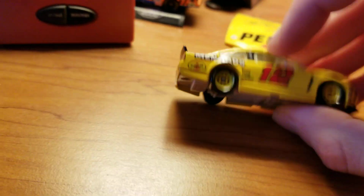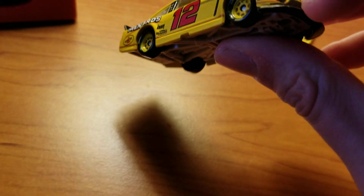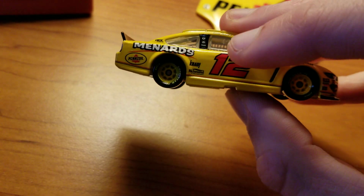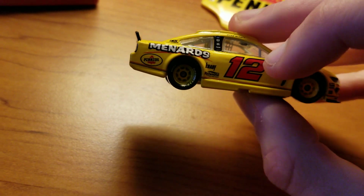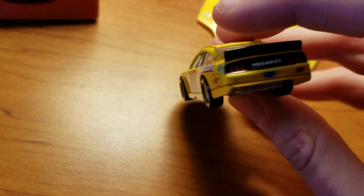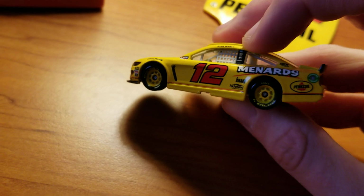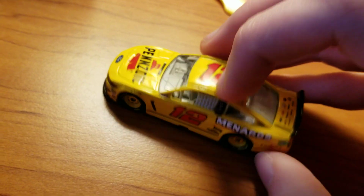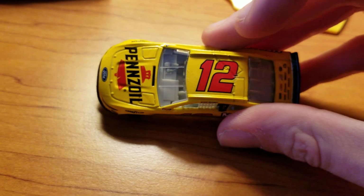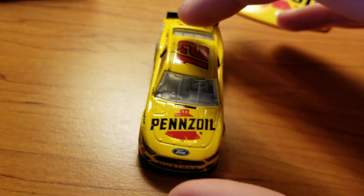Then on the side here, actually it starts up here. You have this thin red and black stripe that goes right above the side skirt. Goes all the way to the back, wraps around the back, and goes back to the front. So that's pretty much the extent of the paint scheme. Really simple, but I really like it. All numbers are red with black outline.